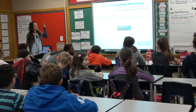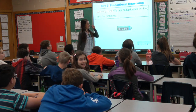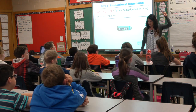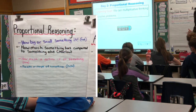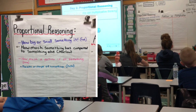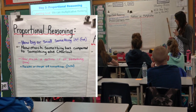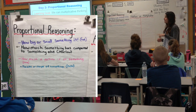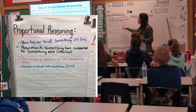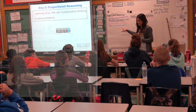Okay, so day 2, proportional reasoning. This is what we decided upon of what we thought proportional reasoning was yesterday. We don't know. But our guesses were how big or how small something is, how much something has compared to something else, that was Murray, how much a portion is of something, that was Fina, how much of something, and that came from that purple task, or the size or shape of something.